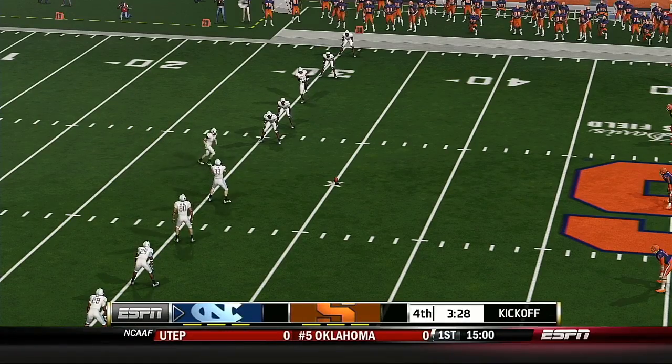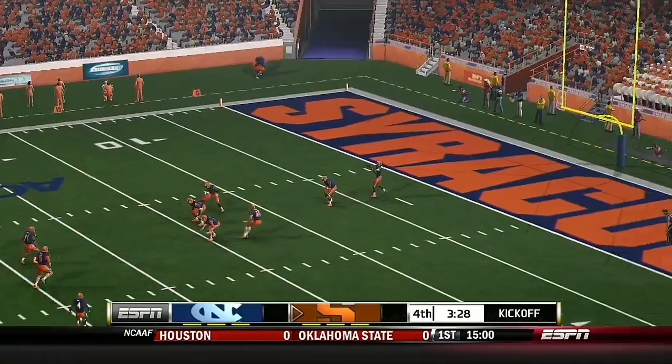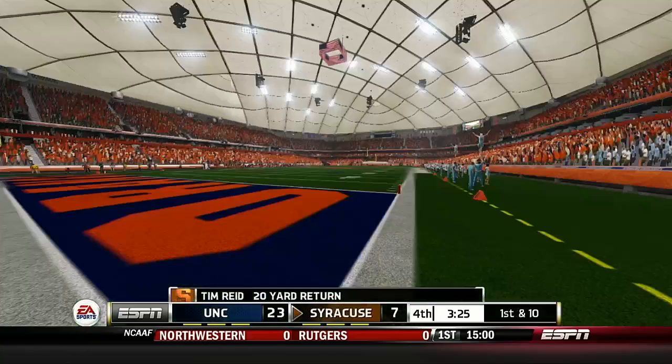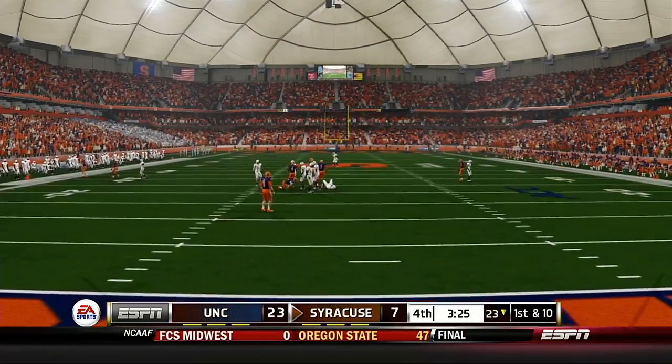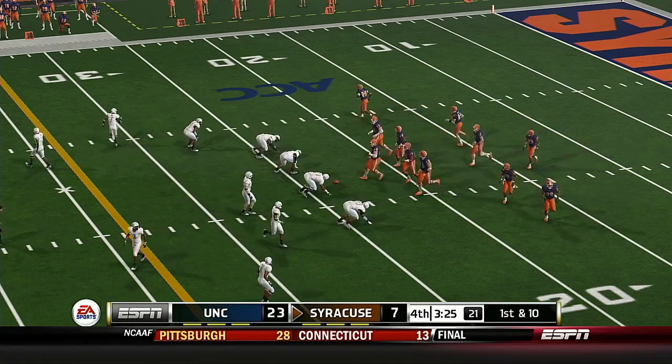North Carolina is lining up to kick this one off. He's to the 20. And he just got stood up right there. North Carolina's defense has been a force to be reckoned with, especially in this game. Well, they have stepped up today. They just seem to be dialed into what this offense is trying to do. Good job against the run. They've been very physical. What I love is how relentless they run to the football.